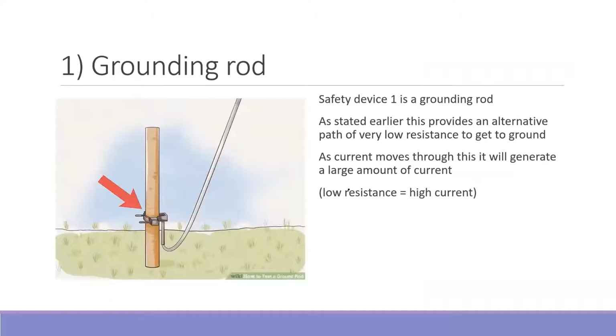Grounding rod, as I've said already, is the first safety device. As stated in previous lessons, I'm not going to go back over this too much. It provides an alternate path of very low resistance. Ultimately, if the electricity can choose between going through a metal wire to get to the ground or going through a highly resistant human being to get to the ground, it's going to take the metal wire, which is how you can survive grounding issues. You might feel a little tingle, but because you're still feeling some current go through, there's probably not as much going through you as through the wire.